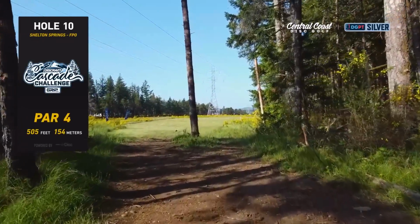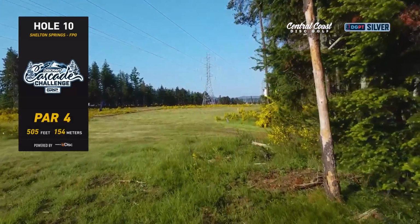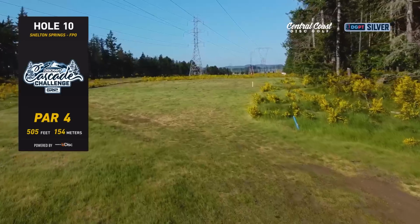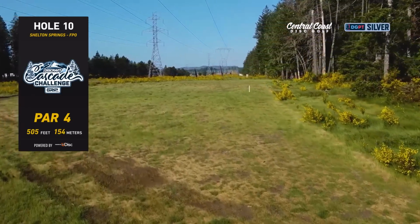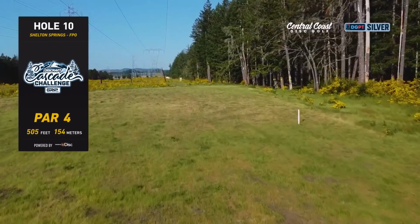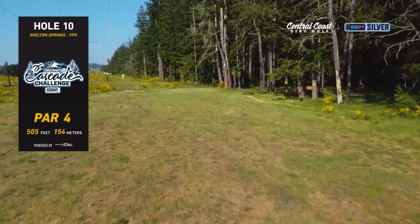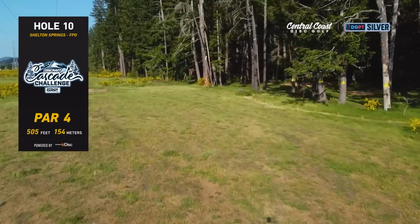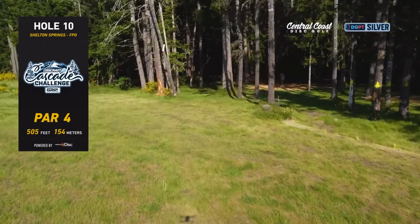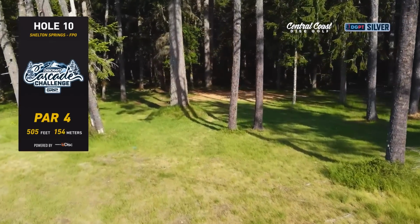Hole 10, par 4, only 505 feet, but a little bit technical off the tee. There's that left side gap and right side gap that you can choose between. There is out of bounds to the left and behind this little patch, and then a patch of hazard here on the right. You can see those yellow marked trees. Those are hazard as we get into the basket that's just tucked back here.